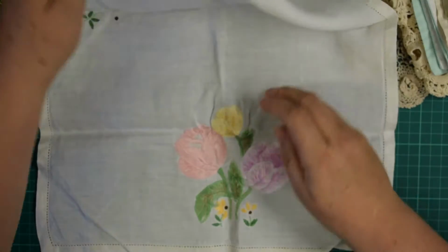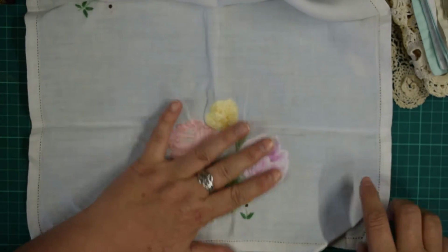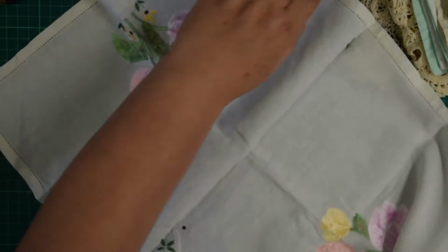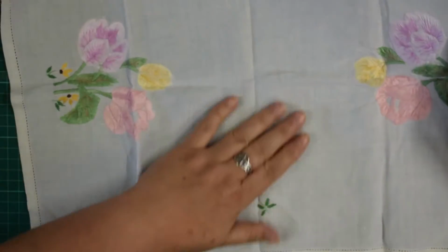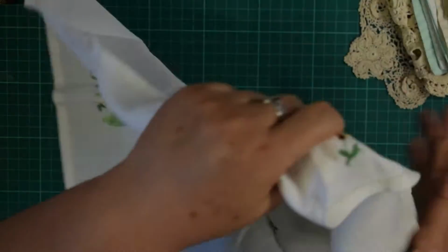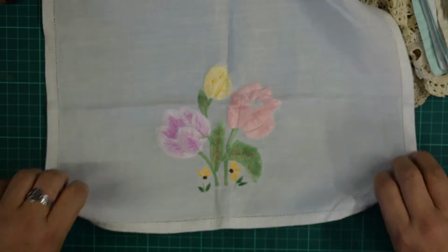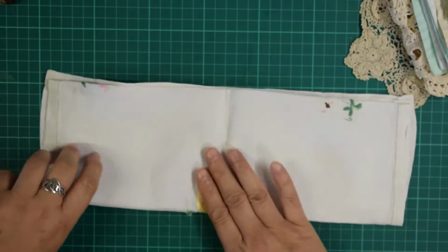And in the pack was this as well, which is just stunning. It's a bit damaged, but I don't mind. I mean, it's just got lovely little flowers. That one's missing obviously, but look at that one. Isn't that gorgeous? I don't mind that it's damaged. You know, these vintage things, they do get damaged, and that adds to the charm.